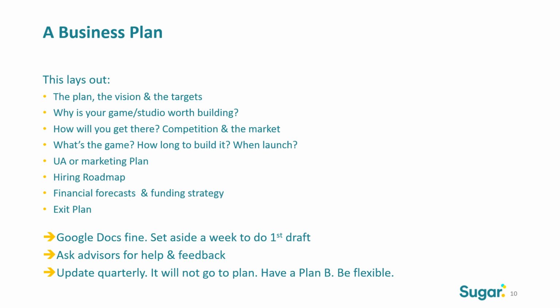And then the final piece they'll need to see is an exit plan. Most investors, especially at an early stage, will want to know that they're giving you a certain amount of money and they will see a return on that. And typically that is an exit plan, which just means that maybe your business is acquired or there is an exit strategy which crystallizes some value for the early stage investors.